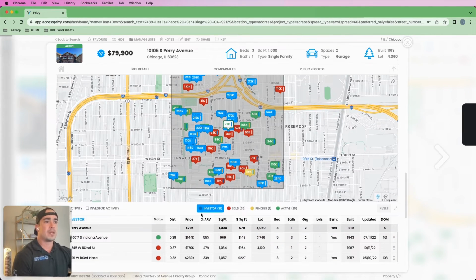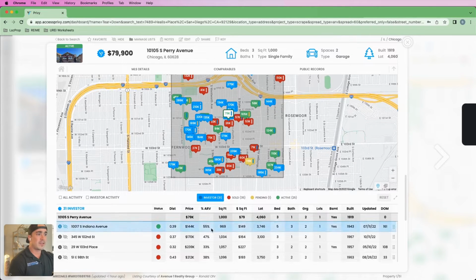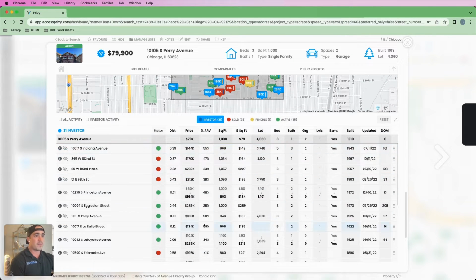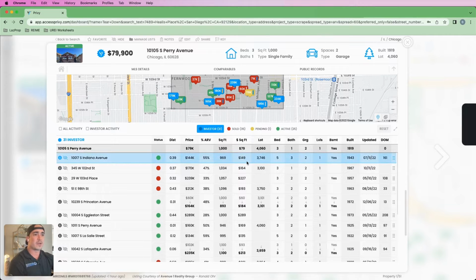Right now we're looking solely at investor properties that have been identified by Privy as properties that have had work done, resold at a higher ARV within that range that we were talking about. And you can see here, all of these properties were purchased at 55%, 47%, 33% of ARV. Okay, these are good deals. To accurately comp, Privy does a really nice job of making this easy for you.